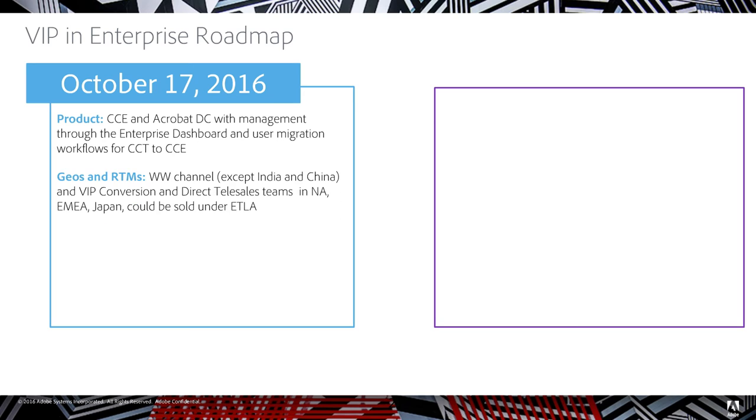So on October 17th, which is next Monday, you're going to find that CCE and Acrobat Document Cloud, or Acrobat DC, are going to be available via the VIP program. And there will be user migration workflows from CC Teams to CC Enterprise. So those bulk editing of identity types that I just went through, that's kind of why we have that workflow shipping at the same time.